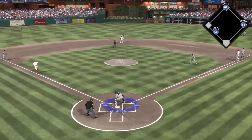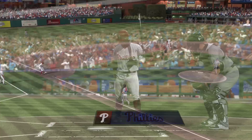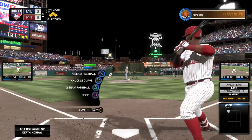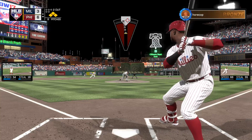Catch is made here in right, and here comes the runner from third. But no, he'll put on the brakes and head back to third. Ready for another shot now. Odubel Herrera. And with every base occupied, a big hit here could really put this one out of reach.